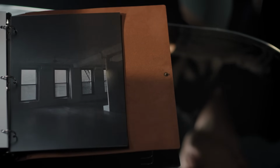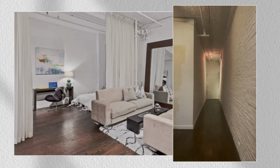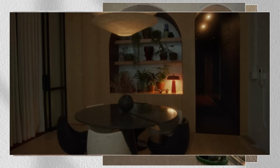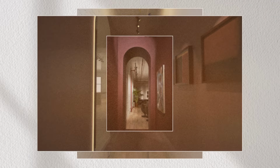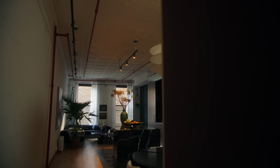It was pretty dark, so I was pretty quick to say, let's embrace what we have. Let's maybe embrace some of the darkness. Let's think about a long hallway that's all one deep dark color that is this sort of transition zone from the outside world into your beautiful new apartment.